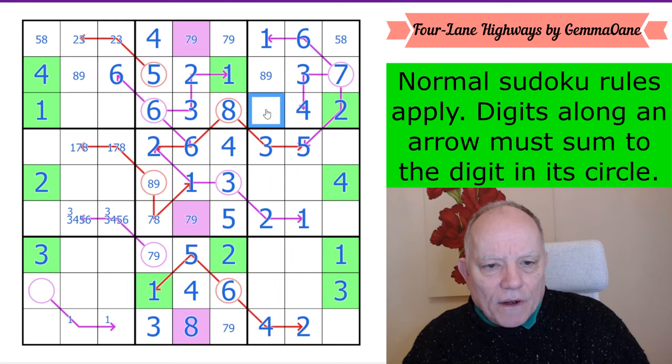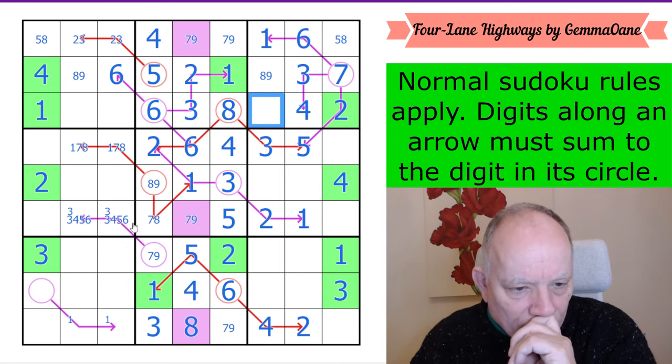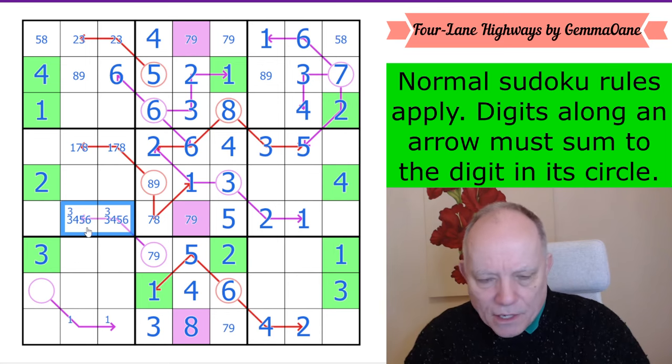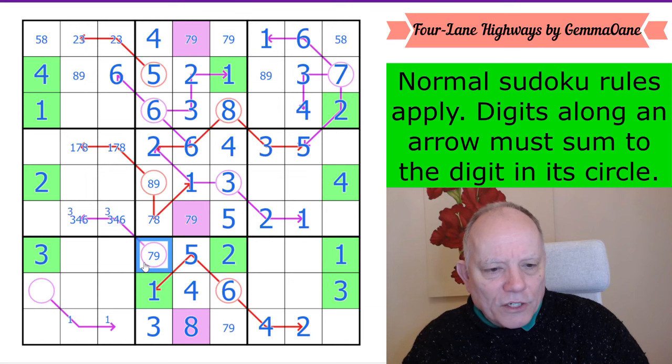7, 5, 9 in the next row. That wasn't the way to go about it. I still need to finish these arrows, don't I? So, this is a good place to start. I can't have a 5 in now. So it's either... that actually accords with what's in the circle.